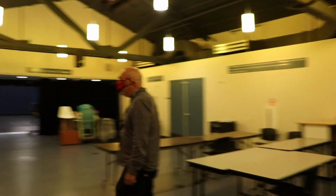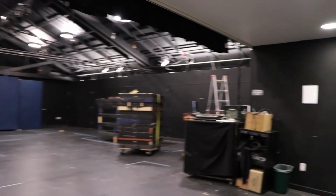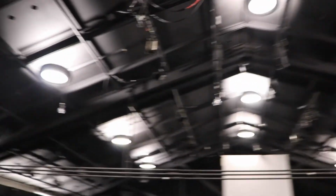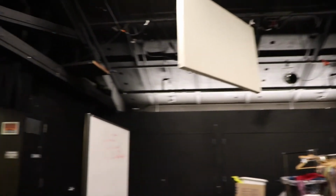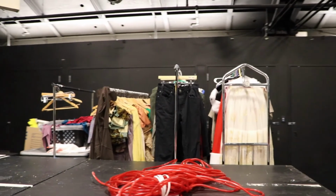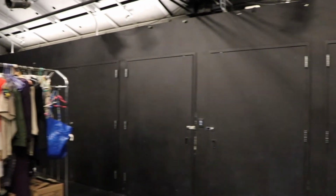So here's the theatre lobby area. And these closets are filled with costumes from previous shows as well.